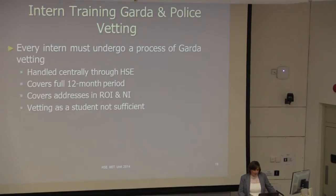The intern, just on the Garda vetting, again, a huge amount of grief every year around Garda vetting. The Garda vetting is a national form, it's not a HSE form. But what you need to do, and the mistake that everybody makes, is that you have to put down every address you've ever lived at in Ireland and Northern Ireland. So if you leave gaps, a 6-month gap or a 12-month gap, the form will be rejected and you have to submit it again. And it's just a time-consuming thing. And we can't employ you until we have your Garda vetting complete.